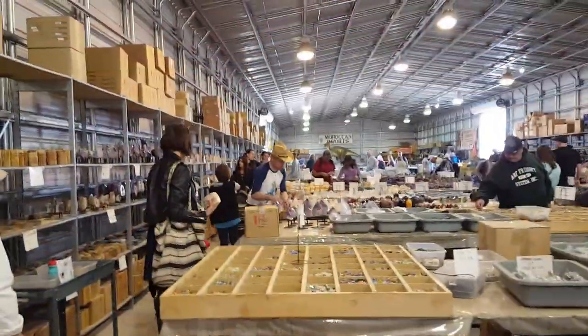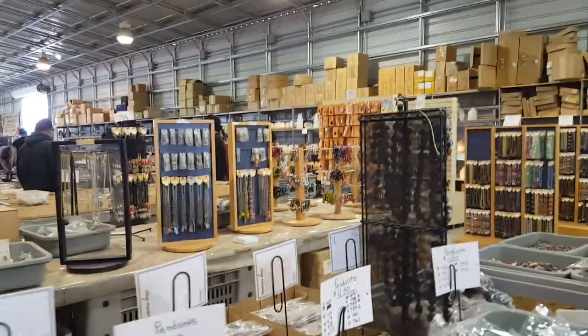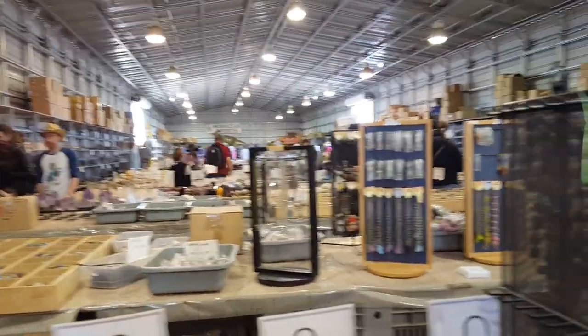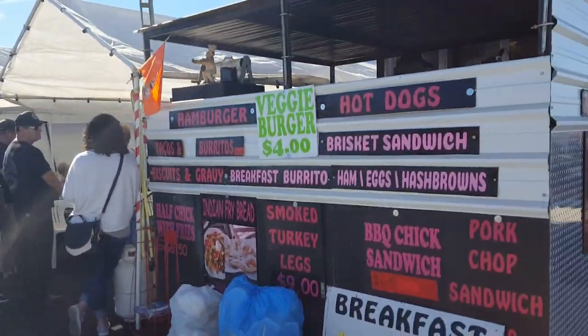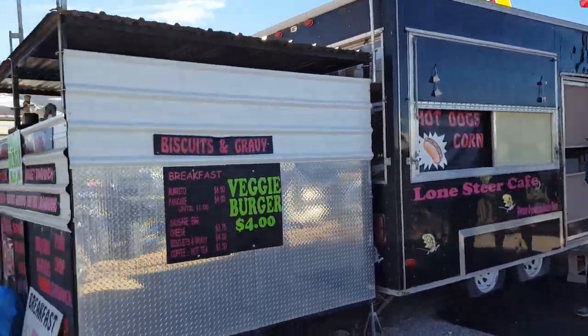This is one of my favorite places to go to, Western Woods. It has a lot of things in here, little artsy things, rocks, jewelry, all kinds of things. This is one of the places that we really like to eat here, Lone Steer Cafe. They have really good food.